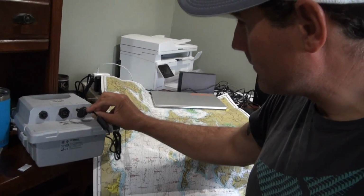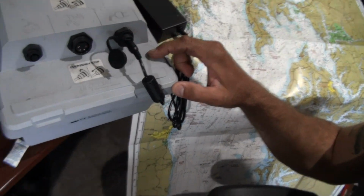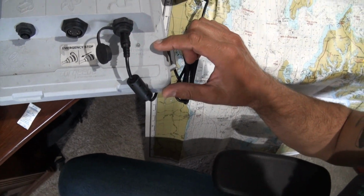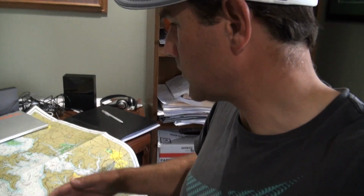12 pounds of lithium, and once that light starts blinking, see if you can see that indicates that it's charging. Some people want it to turn green when it's ready. It never will. It'll turn solid red. That's just how they set it up. It's about an 11-hour charge with this particular battery. It comes with a charger.